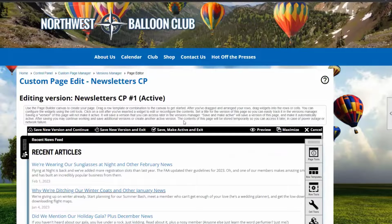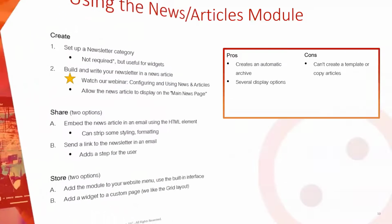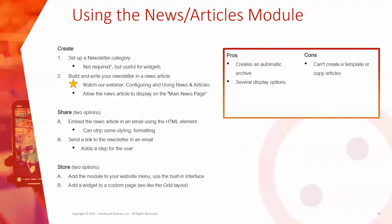So there are really a handful of different ways that function pretty similarly, but there are caveats to each. With using the news and articles module, pros are it creates an automatic archive just like using blast emailing, and you have several different display options. You have 3 different display options on custom pages alone. You also have the option to display those news articles just through the module on your website's menu.